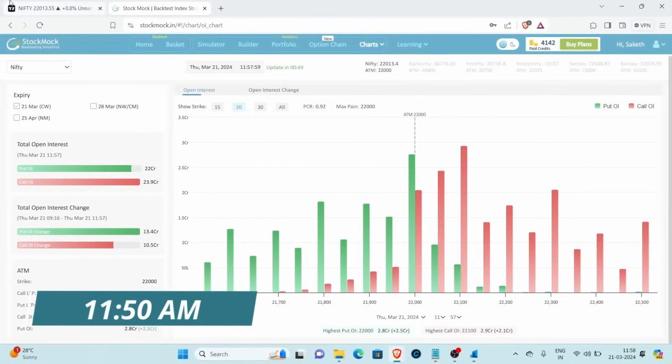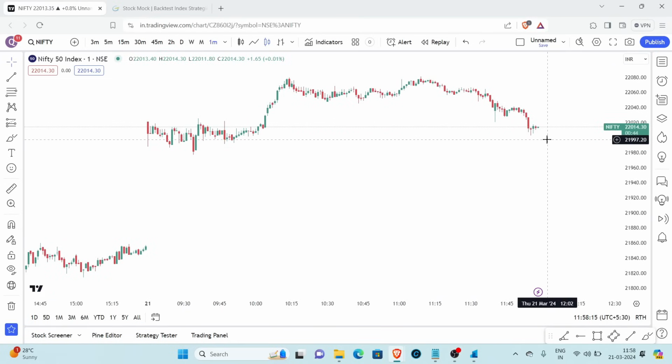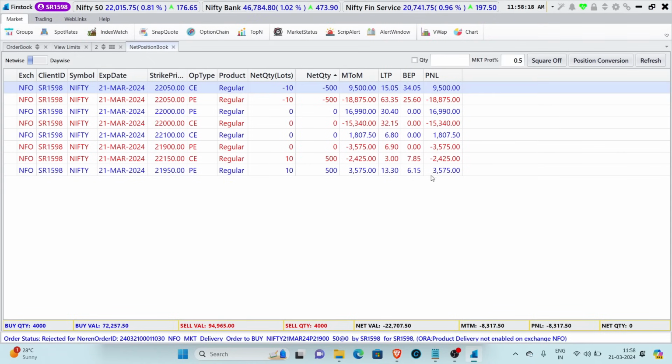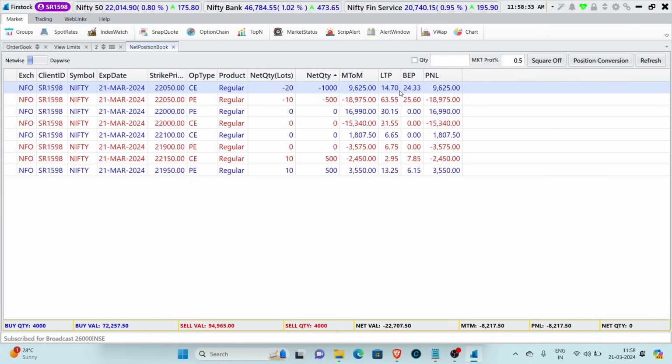The time now is around 12 p.m. and the market has completely reversed and we are back to 22,000. So unfortunately for us, we have gone into a bigger loss now, around 7,000 rupees, because the market fell. But nonetheless, we have a hedge on the other side. So what I'm going to do now is use this opportunity to short an additional call option. So I'll short 500 quantity of additional call option.